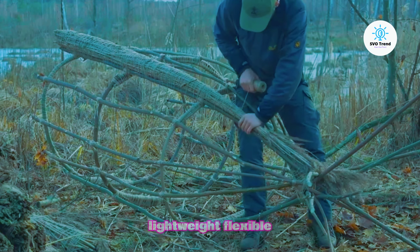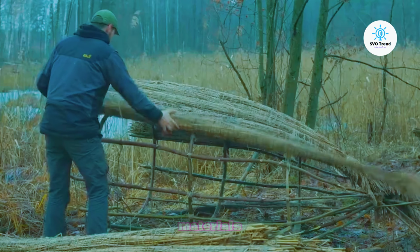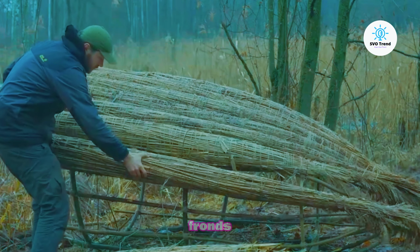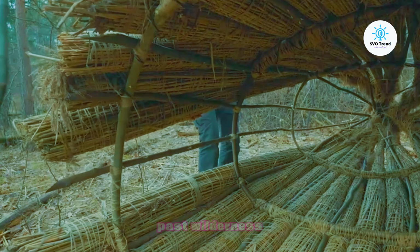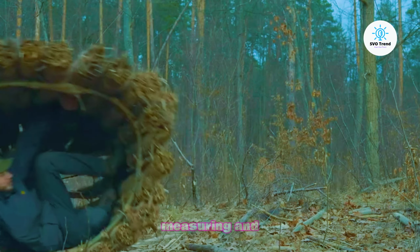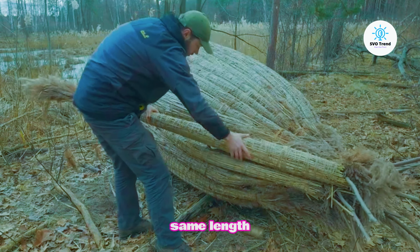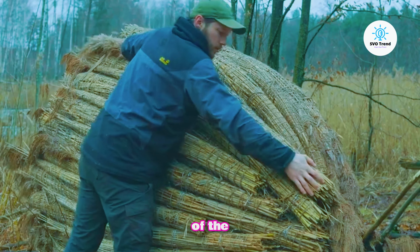However, the frame alone isn't enough. He needs lightweight, flexible materials for the walls. That's when he spots some familiar materials, reed stalks and palm fronds. Though fragile, they've been trusted tools and materials in his past wilderness adventures. Awei bundles the reeds and fronds, measuring and cutting them to the same length. He covers the frame with these natural panels, forming the outer shell of the shelter.